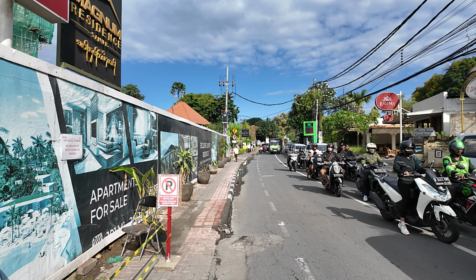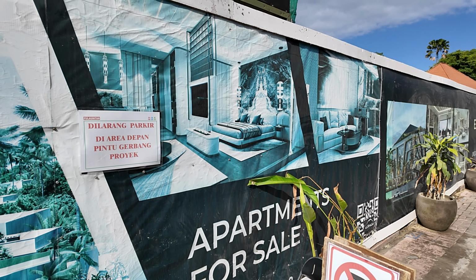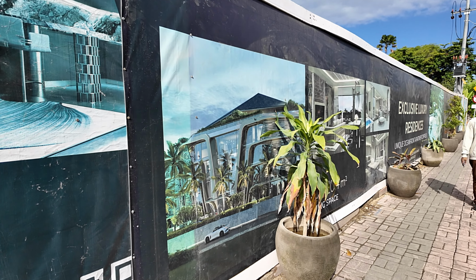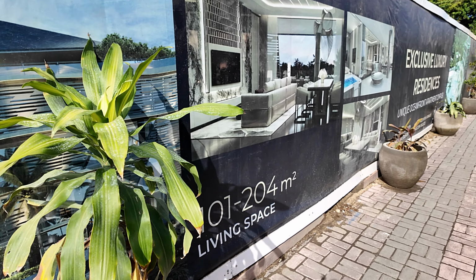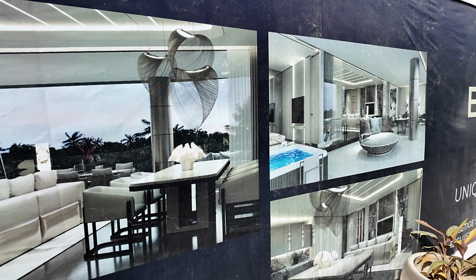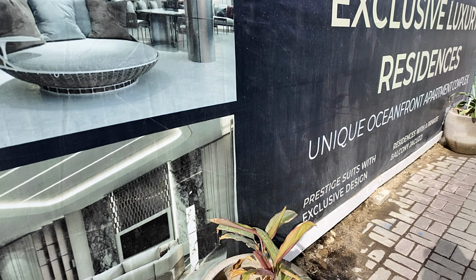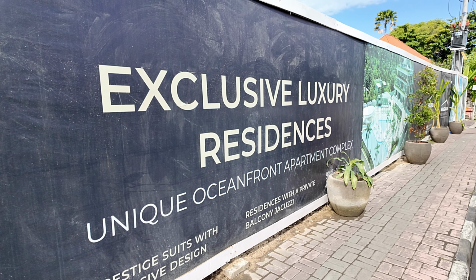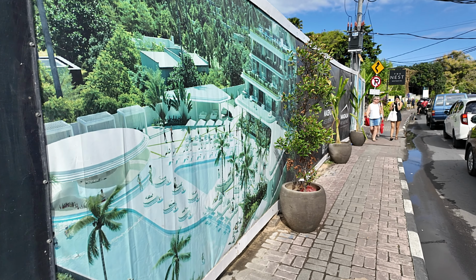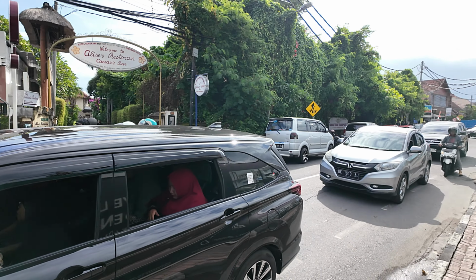So just here on the wall, we have the apartments for sale. So these are what's going to be built in the apartment complex behind the board here. This is what it's going to look like. It's a living space. These apartments look very elegant and very luxurious. Exclusive luxury residences. There's a full view of what it's going to be looking like.